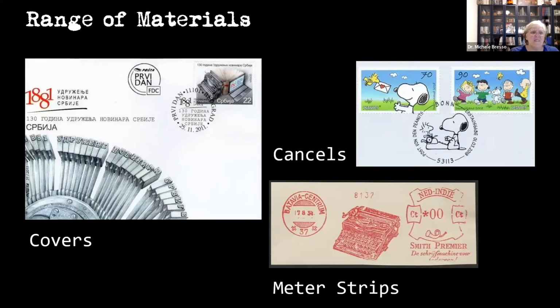Also in this range of materials, there are covers, envelopes. Some of you've seen some. This first cover on your left was issued in 2011 by Serbia, and it was to promote the Journalists Association. And I love the cachet showing the typewriter keys on it.